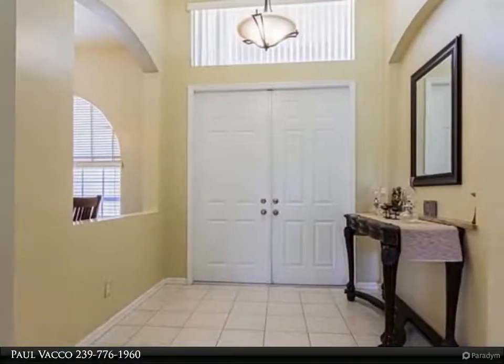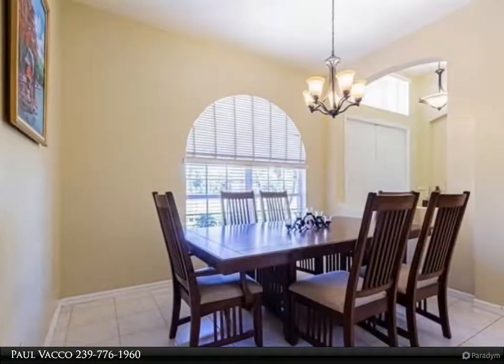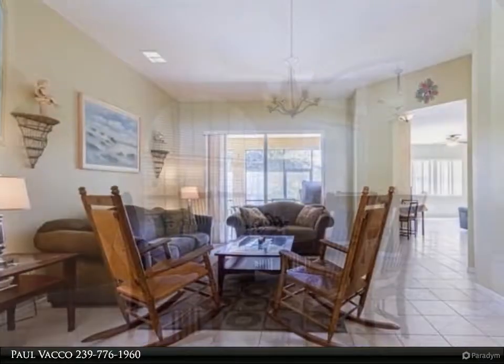The master bedroom offers a spacious master bath with a huge closet and sliders that open to the lanai. New metal roof just 1 year ago. 3-car garage for your extra toys and storage.